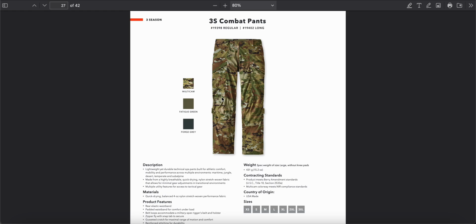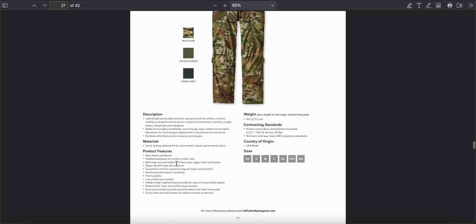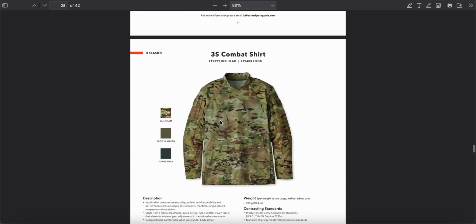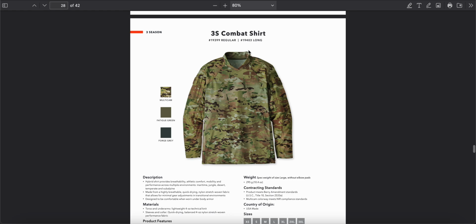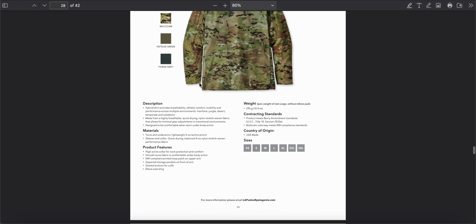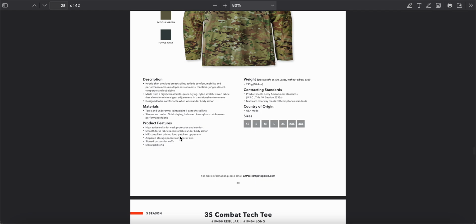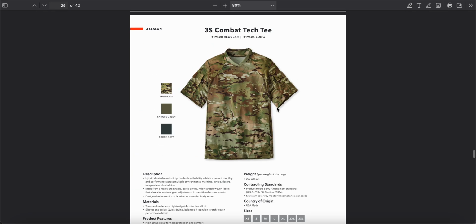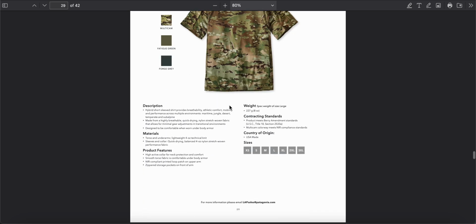You see the omission of the upper thigh pockets as well as the calf pockets on these. It says low profile rear pockets. There are some hidden pockets as well. Then you see the combat shirt's more of a rugby shirt. They're omitting that zipper front. It's just a pullover shirt with two Velcro fields on the side with pockets as well. Zippered storage pockets on front of arm, all that. You see the printed bodies, everything like that. You see the same thing, combat tee, just cut short.